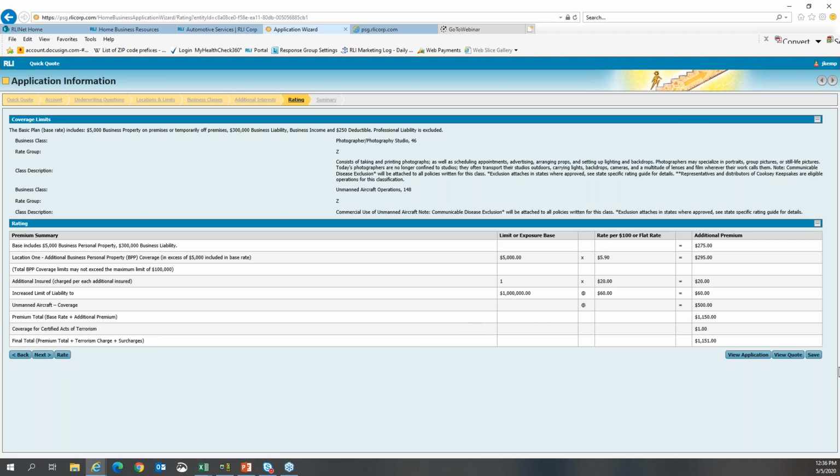From there, we have a couple of options. We can hit save again, and it saves all of the information that we've input. We can go back into it at a later date, so you don't have to complete this now. You can save it and go back in.